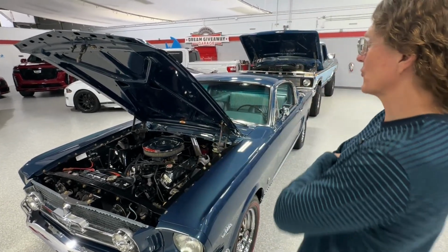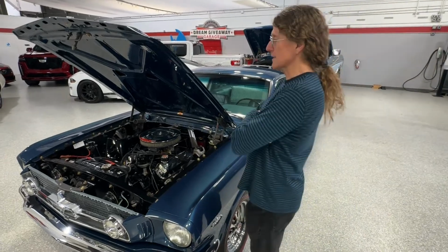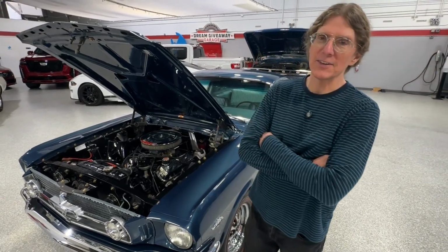That's right. Today we're going to show you, once again, the classic Fords. We're going to start with the 65 K-Code Mustang.